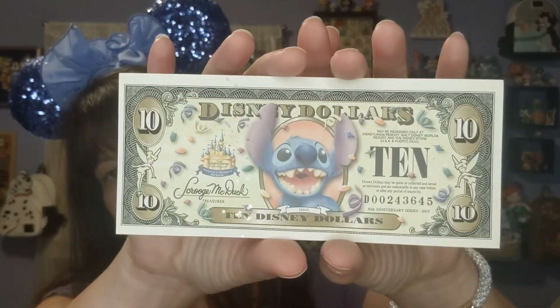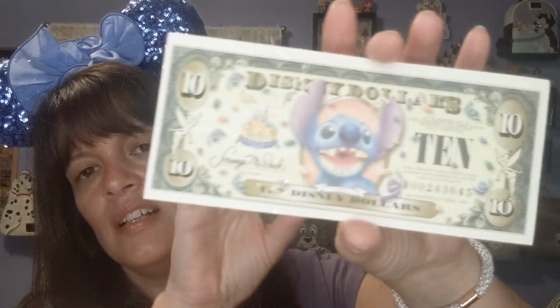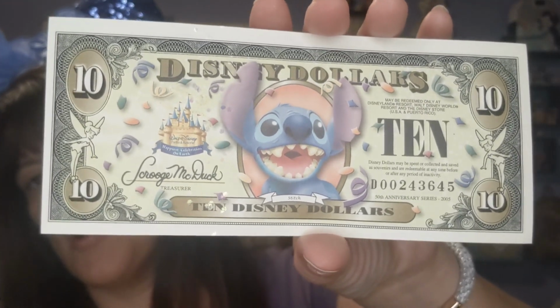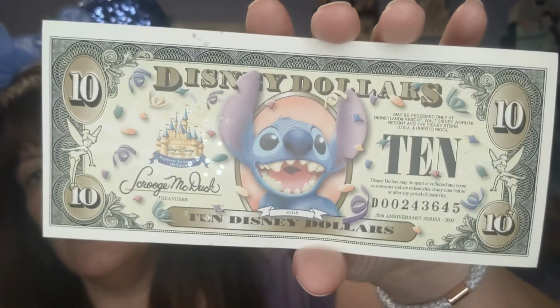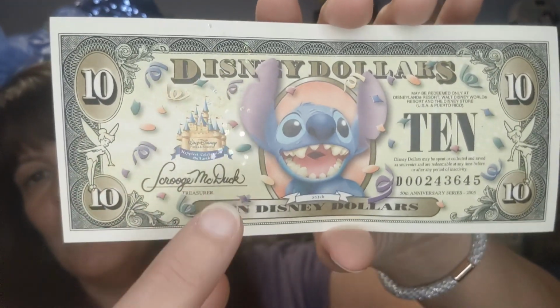Another one that I had to have, and this one I've seen, and it goes for quite a bit. So this one is Stitch, and he is on a $10 bill, but it definitely is not worth $10. It has gone way up in price if you see it. But it's so beautiful. I love it. Look at this spark. It's very shimmery. Like in here, they made it really shimmery.